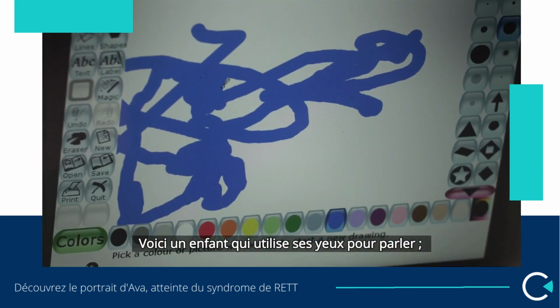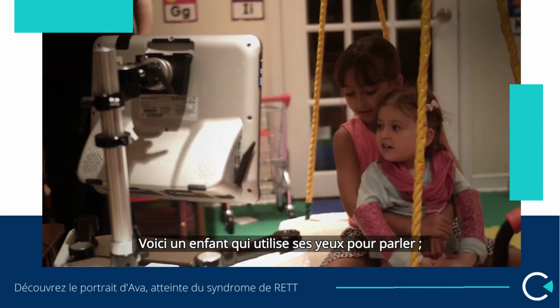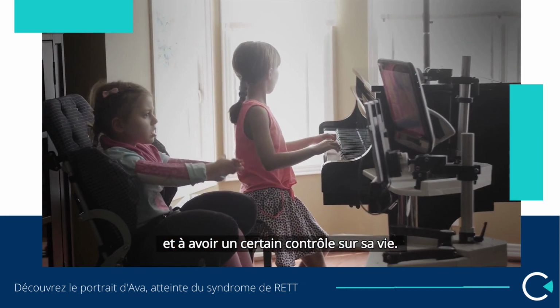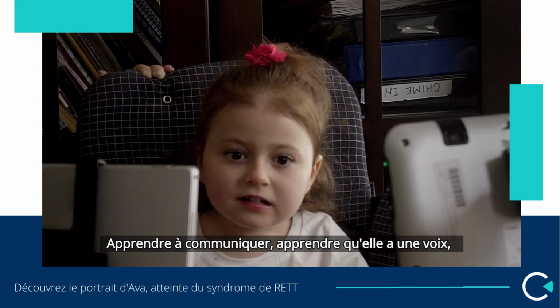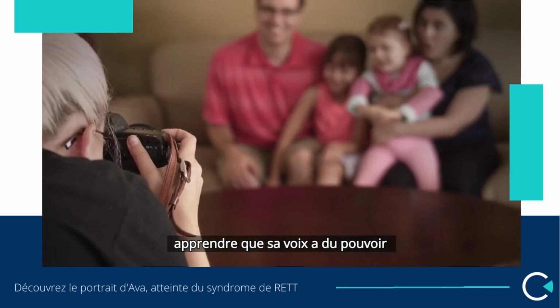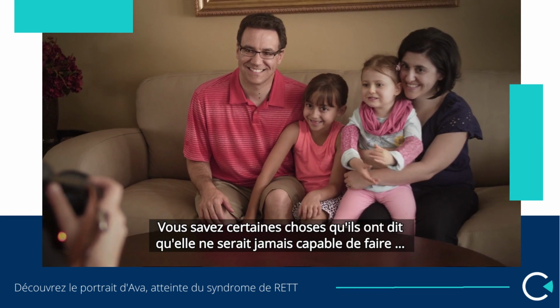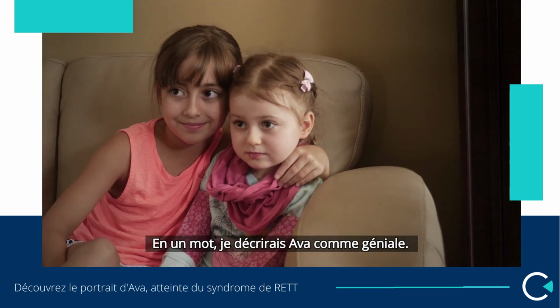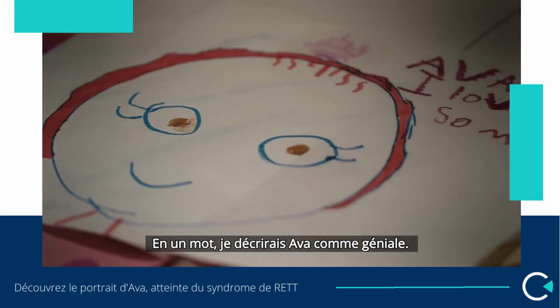Here's a kid who is using her eyes to talk. It's helped her to control her emotions and to have some control over her life, learning to communicate, learning that she has a voice, learning that her voice has power. You know, some of the things that they said that she'd never be able to do, well, guess what? She's doing it. In one word, I would describe Ava as awesome.